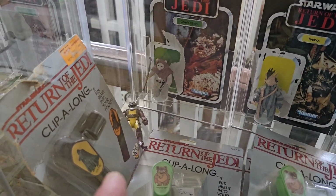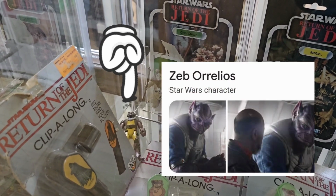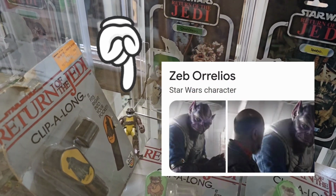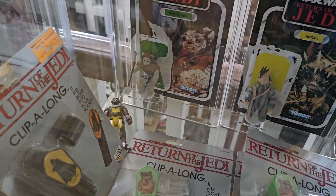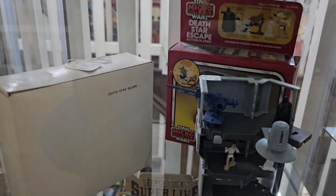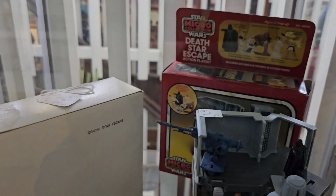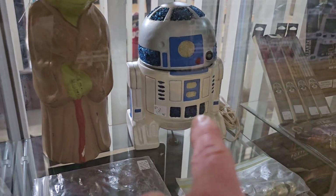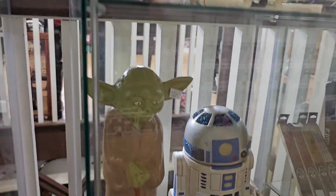Hey, look who it is. Is that Zurg? I can't remember what's his name. Way in the back. You see him? From Rebels. This set's awesome. I have this at home. The box is pretty cool. Mail away one for $300. So I have the lamp of this version of R2. That Yoda's pretty cool too.